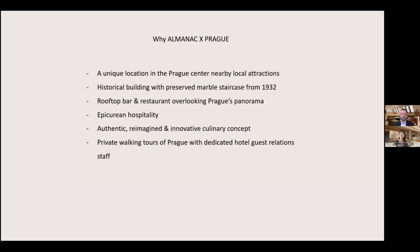Also, one of the things that we are offering to our guests, and which are quite unique, are our private walking tours of Prague, because we have and we will have our dedicated guest relations staff. And at most of the hotels, the concierge helps you get a tour guide. But we like to do things differently and use our own staff, who are, of course, locals, all of us, and to show you really hidden gems of Prague.